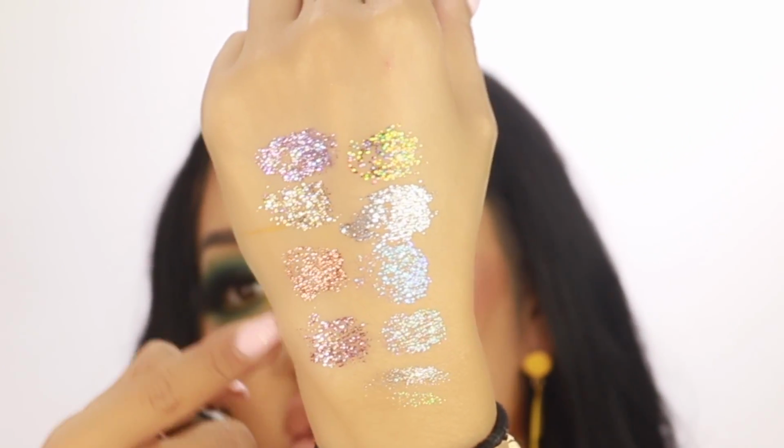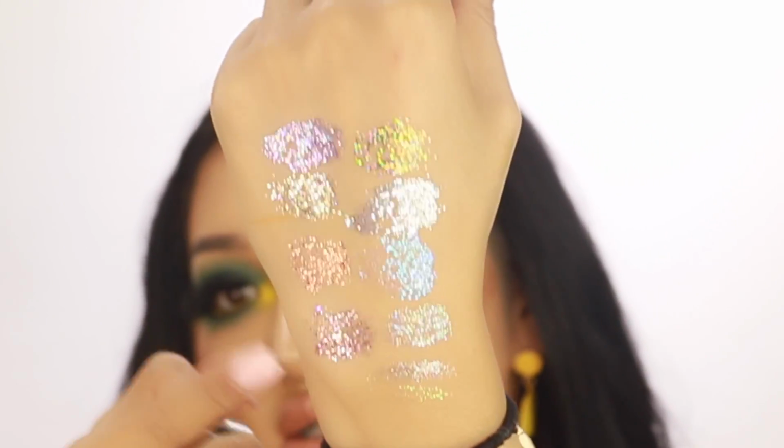You guys can see the difference between the chunkier glitter and the finer glitter. Like these just shine so much more. But these are a really nice way to kind of top up your makeup. You can put them in your bag.